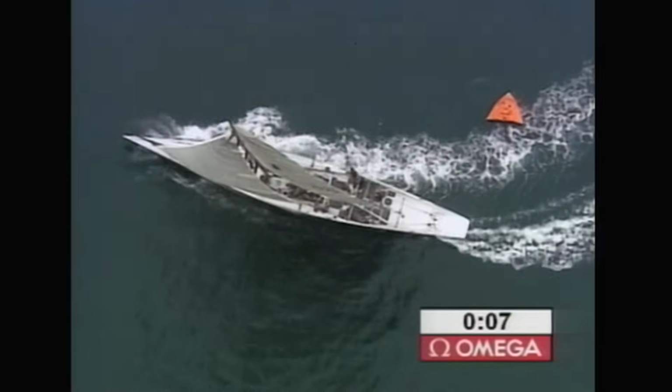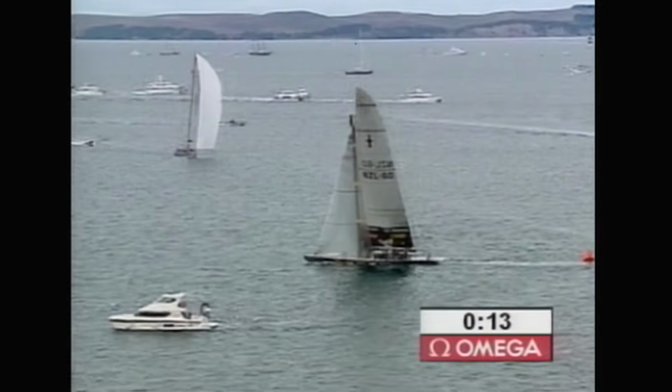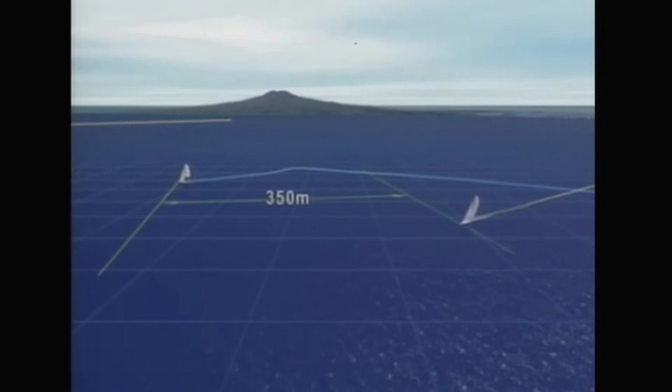Black Magic ends in L60 round the leeward mark. Nice turn. A windward leeward to go, 2 legs to go. And this is the view Francesco De Angelis on board Prada has of Team New Zealand, looking way up to windward there. At the moment, there's not a great deal the Italians can do.